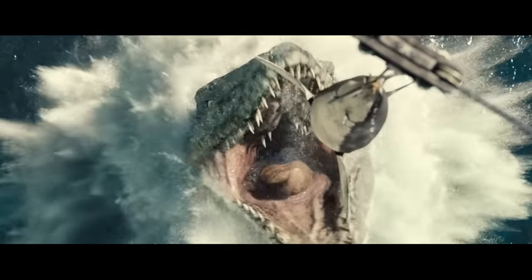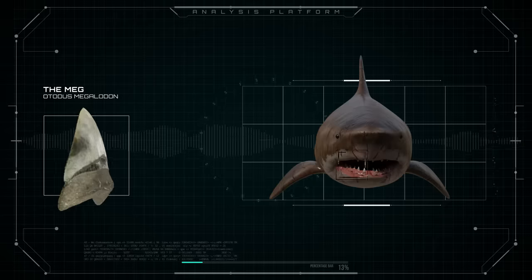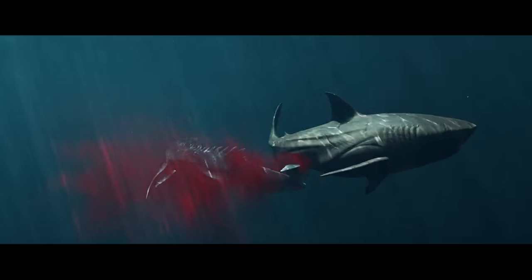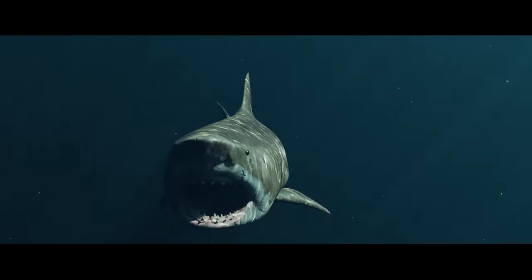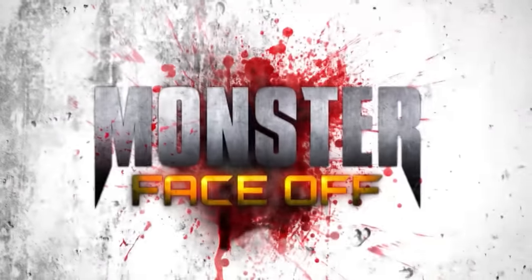This is InGen's Mosasaurus. This episode will cover all their battle attributes, speed, intelligence, weapons, and more to determine the outcome in a fight to the death between both contestants. There is only one spot in the top ranks of the ocean's food chain. Who will win? Watch till the end to find out as we witness the most epic underwater battle of all time, the Mosasaurus versus the MEG on Goji Center's brand new monster FACEOFF.